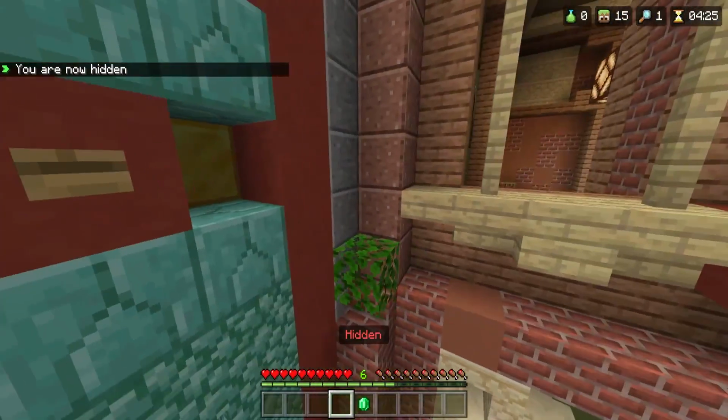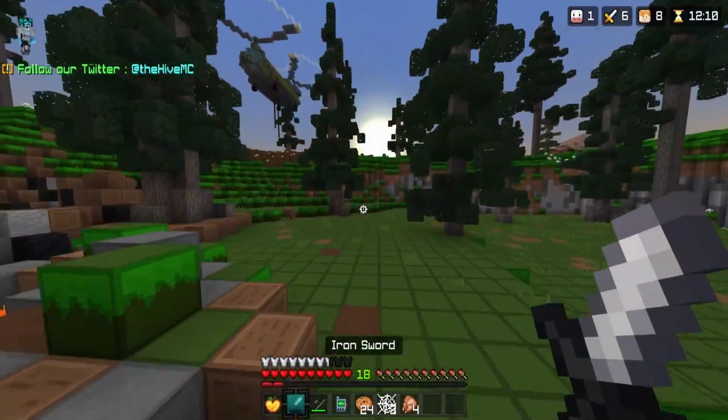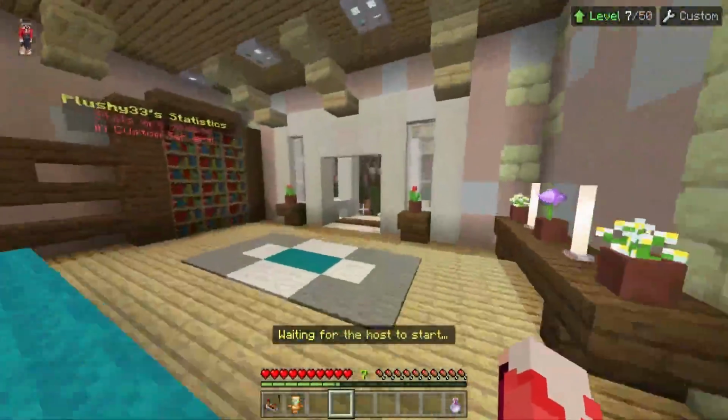So it's honestly really funny and you will win so many games by doing this. Just don't tell anyone. Also in the hide and seek lobby, you can actually find secret parkour.